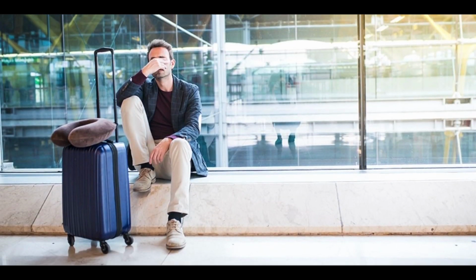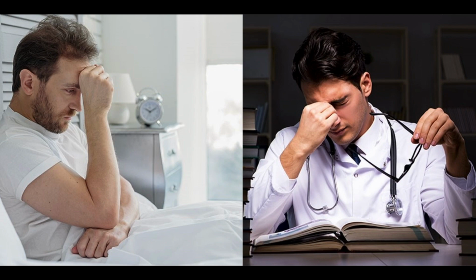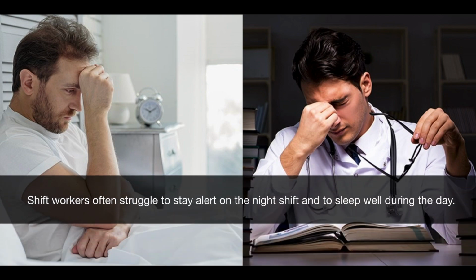This explains why for the first few days of being in a new time zone or on a new shift, we may feel wide awake when we need to be sleeping, and we feel extremely sleepy when we need to be working. Shift workers often struggle not only to stay alert on the night shift, but also to sleep well during the day.